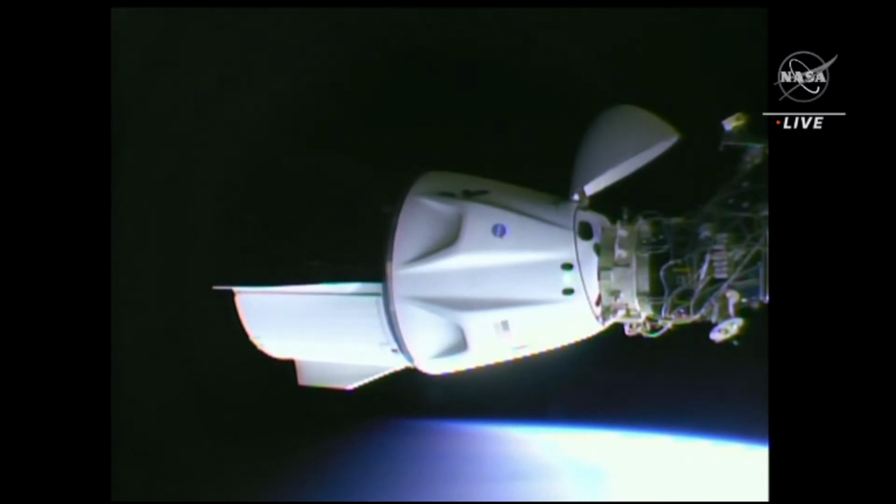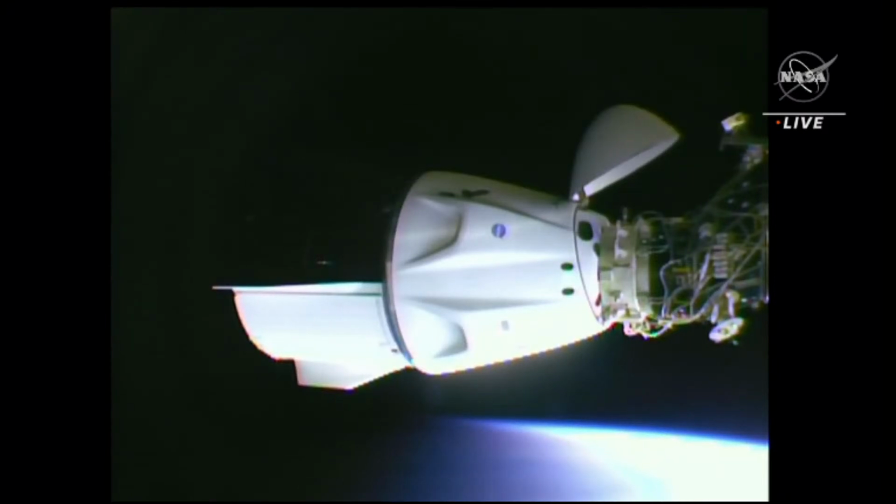Alright, again, we're still undergoing the hard capture sequence. There's 12 hooks that drive to officially mate Dragon to the International Space Station, 6 of them driving currently.